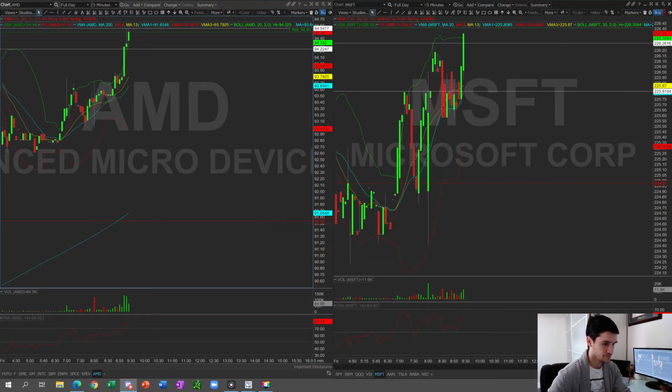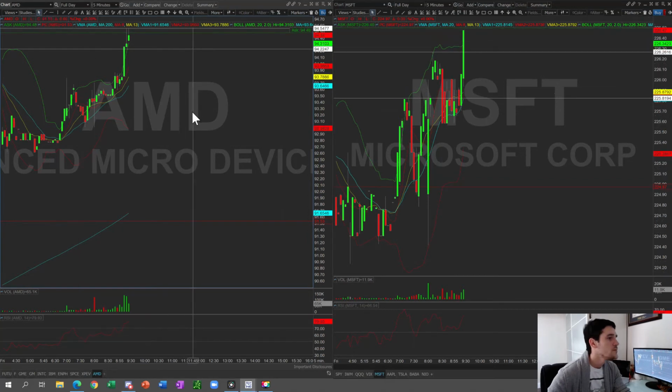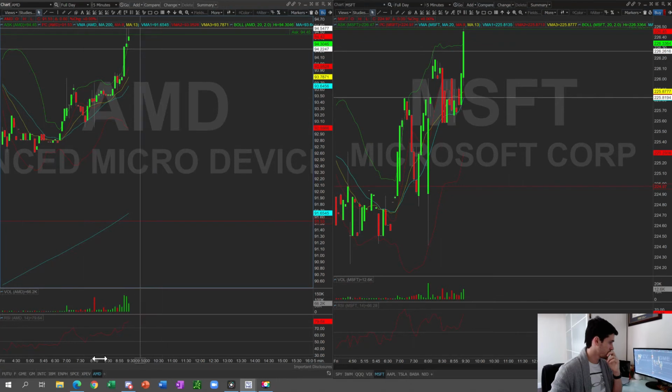Or is it going to fail that breakout and we're going to start seeing that pullback? Remember, we thought back on November 9th that we broke out, right? We were breaking out of that 225 resistance level, and it ended up yanking back aggressively. So keep that in mind that we can get yanks very aggressively.